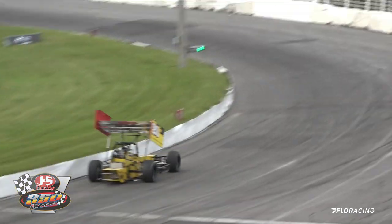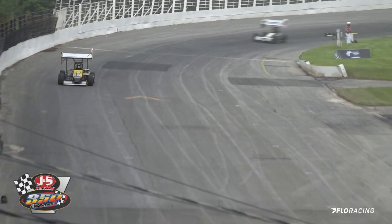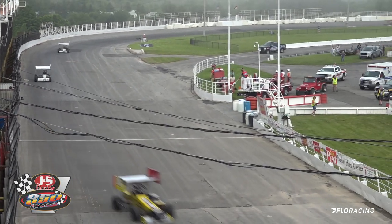Robbie Wirth and Noah Radcliffe rounding off the field. Checkered flag is ready. Your leader coming down off the fourth corner. Checkered flag is out. The win goes to Kyle Perry.